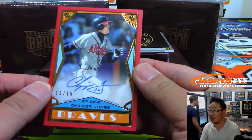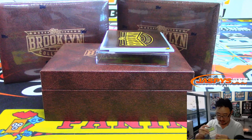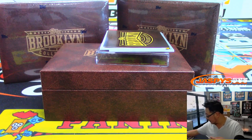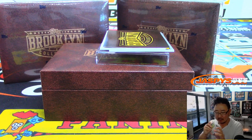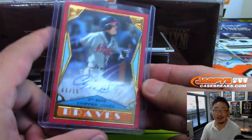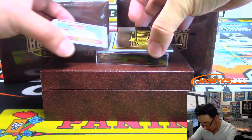Next one is Chip off the old block. Chipper Jones, 5 out of 15. Yeah, Mariano Rivera's got one of the best autographs just ever in the hobby. Chipper Jones, D-Mac, Darren McKenzie. Punisher Prime, what's going on, Vince? Nice Chipper Jones.